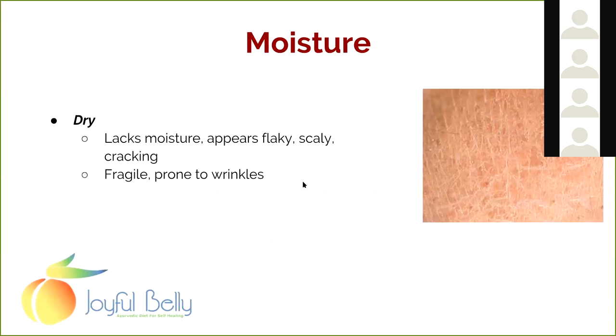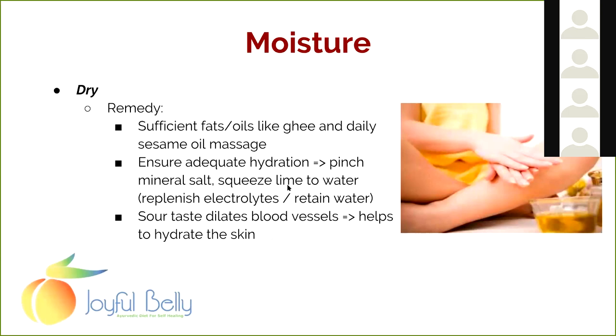Here's dry skin. It appears flaky, scaly, or cracking, and it can be fragile and also prone to wrinkling. And here you see the skin is a little bit cracked. It's a close-up, and it looks a little patchy or cracked. And some good remedies for dry skin would be to make sure that you're eating enough fats and oils, some good quality fats and oils like ghee, or even a daily sesame oil massage. Ayurveda loves massaging the entire body with oils.